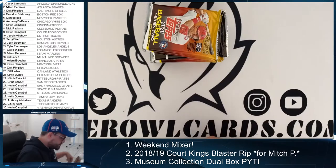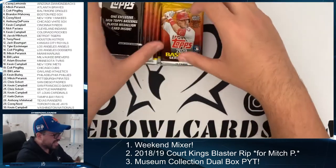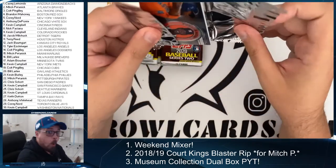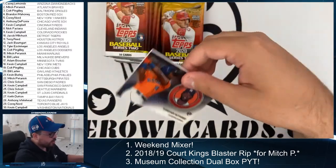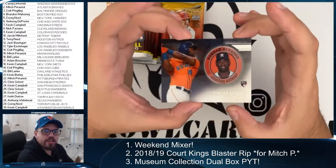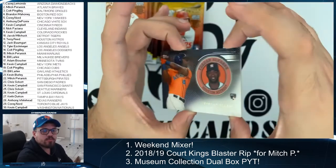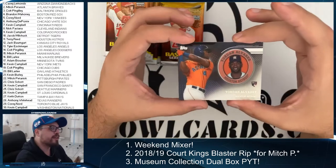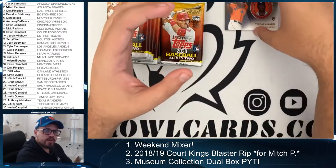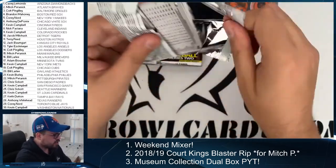There we go. We got seven packs, and of course the medallion coin. Let's do the coin first. Yordan Alvarez commemorative coin rookie card for the Astros. Not numbered, but pretty nice rookie card there. Or rookie coin, I guess, for the Astros spot going to Terry. Terry having a good break so far. A lot of Yordan. Let's go ahead and crack into these packs, shall we?